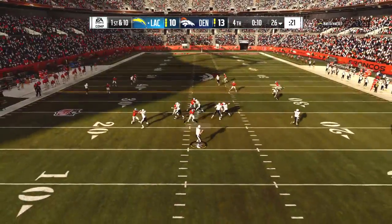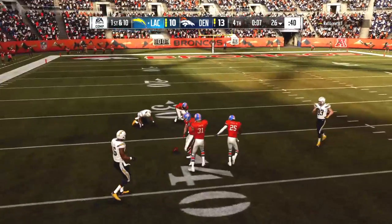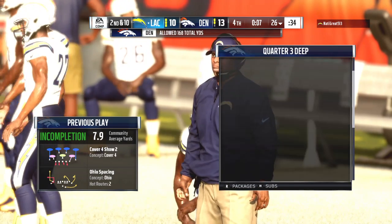Back to throw. Now a desperation throw deep downfield. And that is incomplete. 7 seconds remaining. The intended receiver there, Allen. And now it's 2nd down.